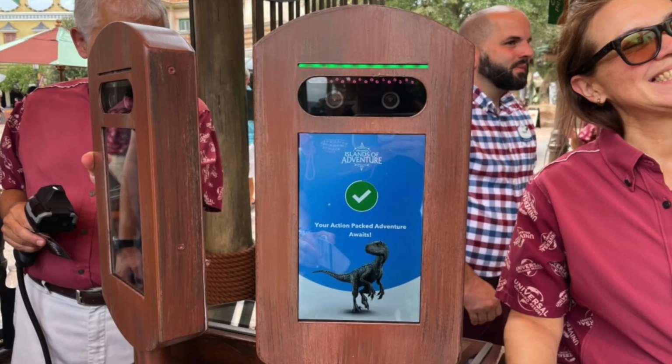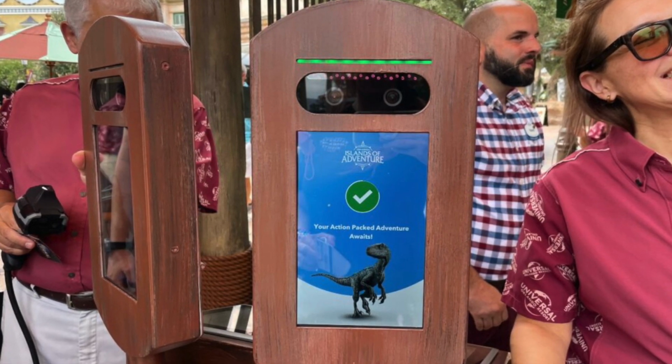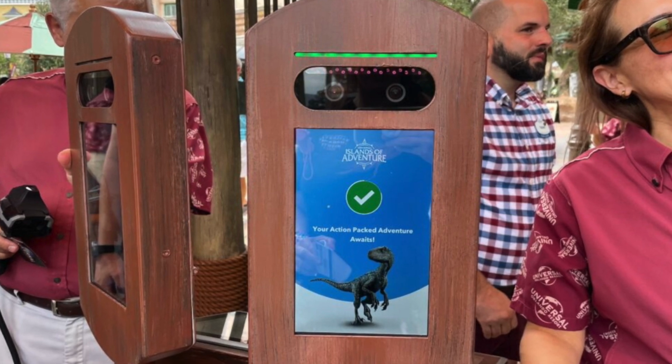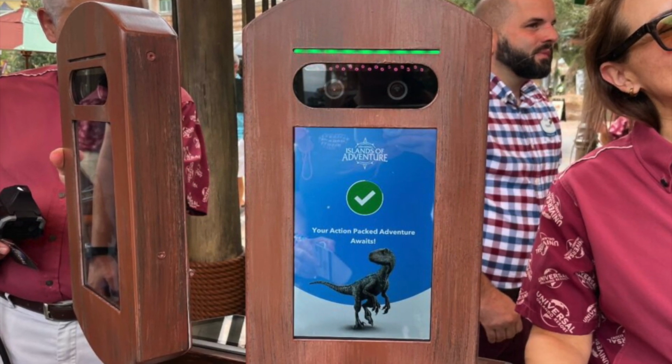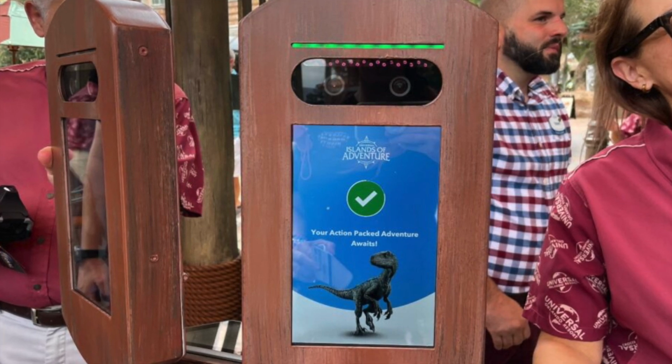Now, it should be noted that Universal is currently testing facial recognition where you don't even need your ticket or annual pass, but they will just do everything with a face scan. So potentially it could make getting into the parks much quicker, as you would just do a facial scan and go right into the park.